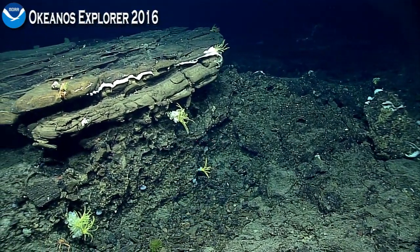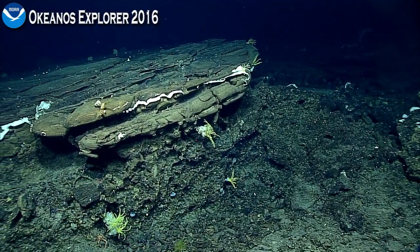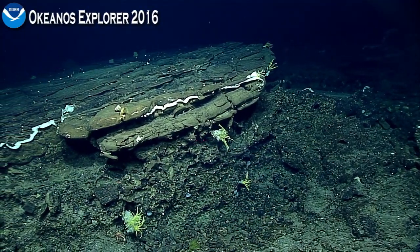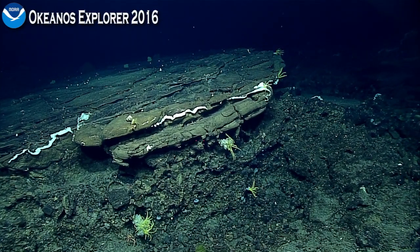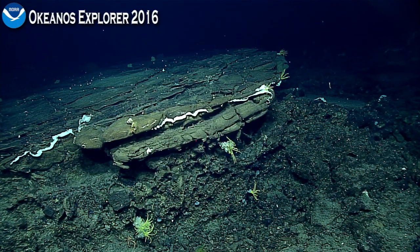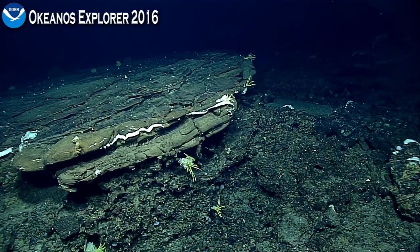White sponges, demo sponges sticking out from the edge, the upper edge of that slab, the mini cliff. Yeah. And other things that are growing on the top of it. And look at the current moving animals through the water column.